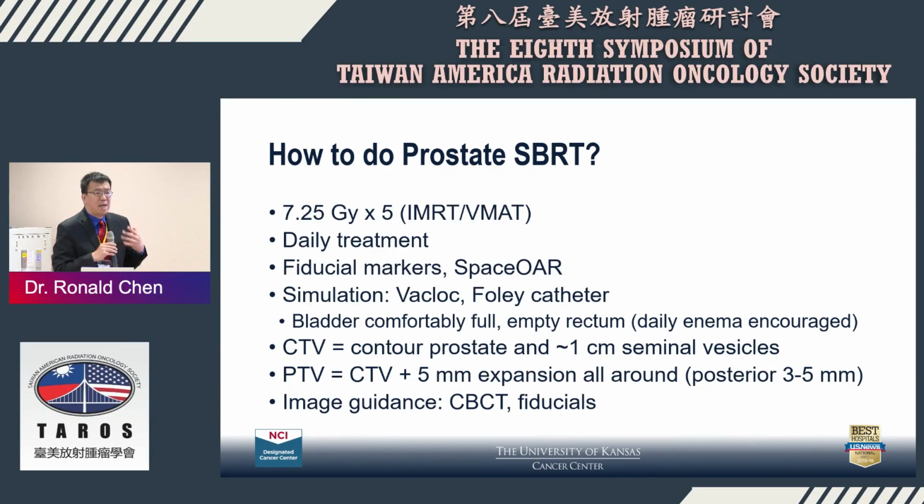And in terms of technically how I do it, I offer this dose, 7.25 times 5. Again, there's lots of different doses in the literature. I think 7.25 times 5 is probably the most common in published papers. That's what I use for my patients. I give treatment every day. Some people do it every other day. Some people do it twice a week. I do treatment every day, so they finish Monday through Friday. They finish in 1 week. And that's what I do.